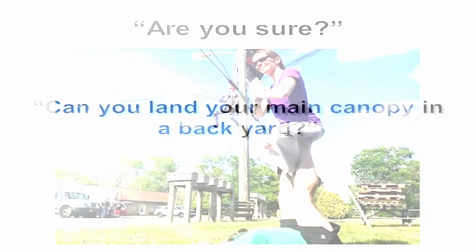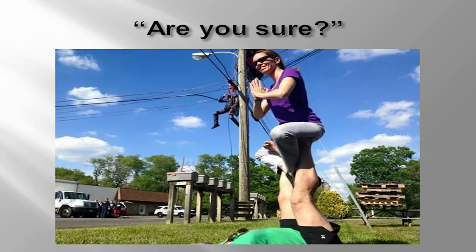For those of you that are confident you can land your main parachute in a backyard today, under the conditions we present, ask yourself this: are you sure? Are you confident you can do it? It's not just being able to do it, knowing you can do it, but are you confident? Do you have the belief system in the currency that you can? Because we're all going to answer yes, hopefully, but some of us, like this guy, might be wrong.